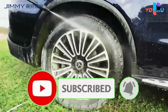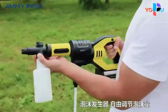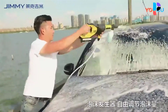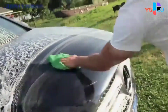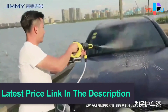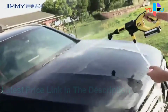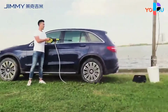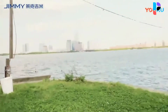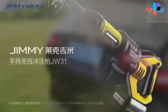It adopts a lightweight and high-performance water pump, light body, with a Jimmy high-quality storage bag, and the storage trunk has no pressure. Self-priming, flexible water source, support faucet water supply, automatic water absorption, 2 modes. In the wild, run the water pipe to the creek or a bucket, and you can clean the car. Gun-shaped design with both hands, soft rubber wrap, comfortable feel.